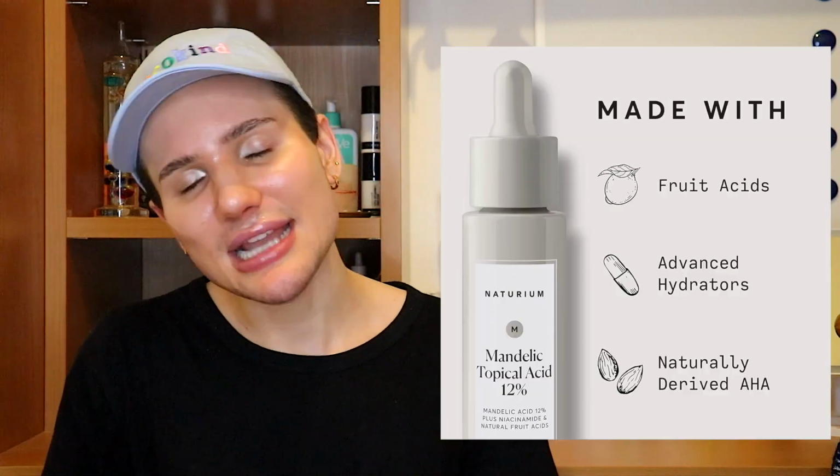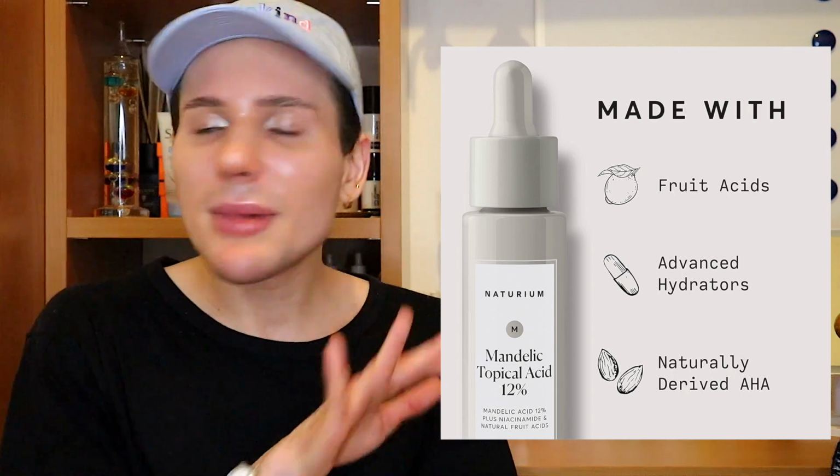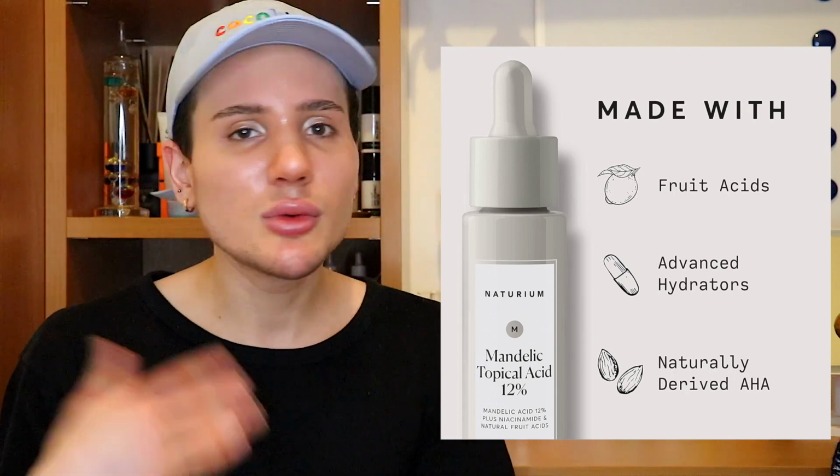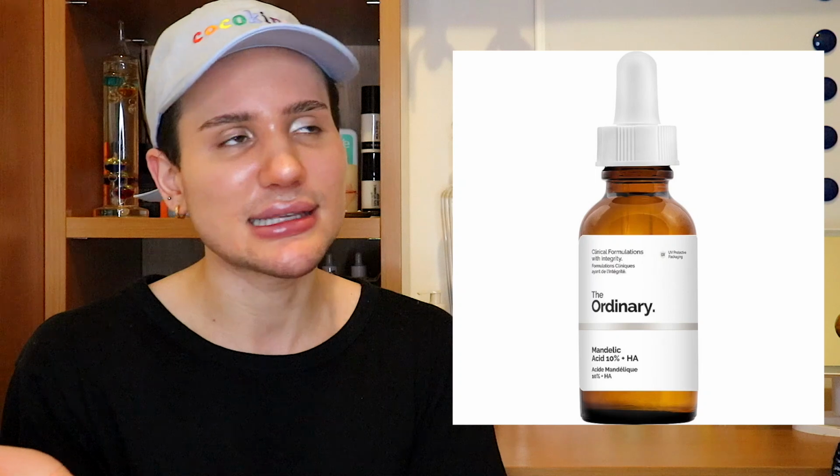Lastly, I also love the mandelic acid by Naturium. Mandelic acid is the most gentle out of the three, but it is an amazing option for anyone who can't tolerate the glycolic acid or the lactic acid. If you can't get Naturium in your country, then the Ordinary's mandelic acid is just as lovely.